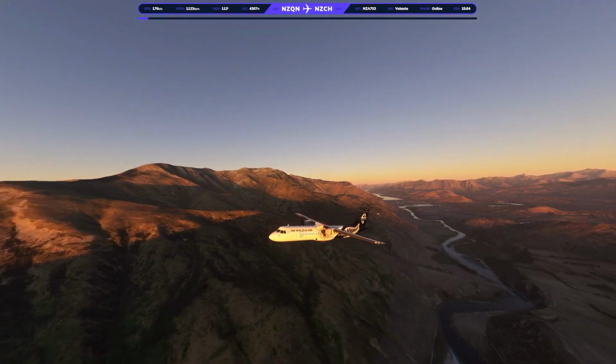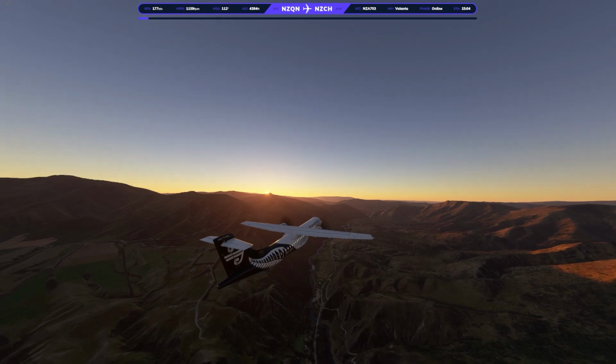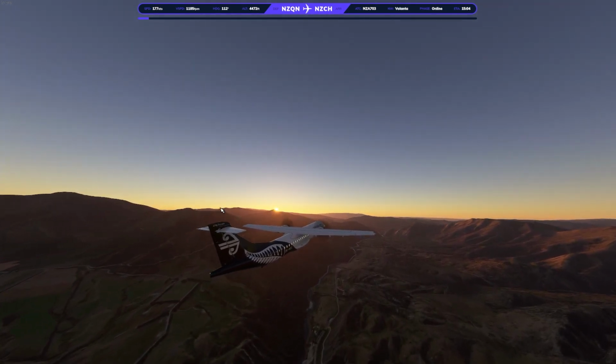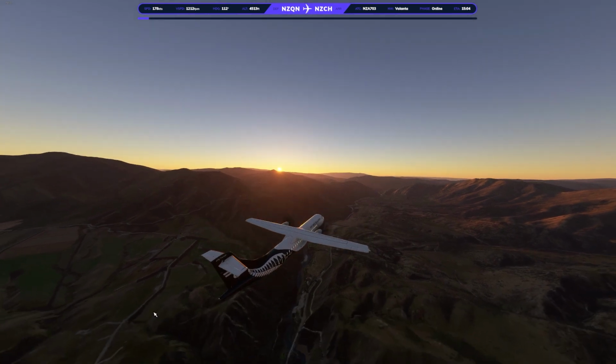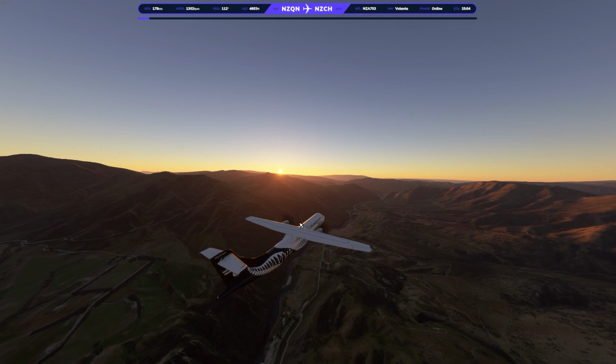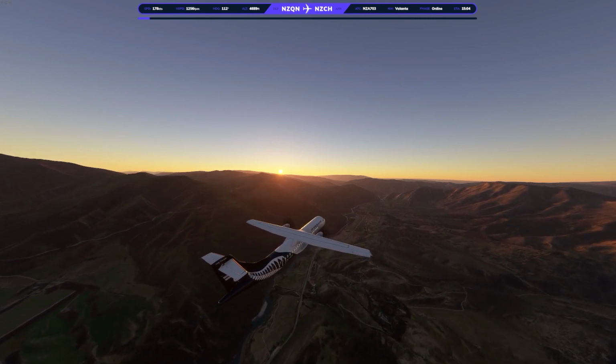Look at that. Just amazing how pretty New Zealand is. I think this is the ortho scenery that I bought. It was like $7 or something before they did the New Zealand World update. But it's just incredible how this country looks. I can't believe it's real.